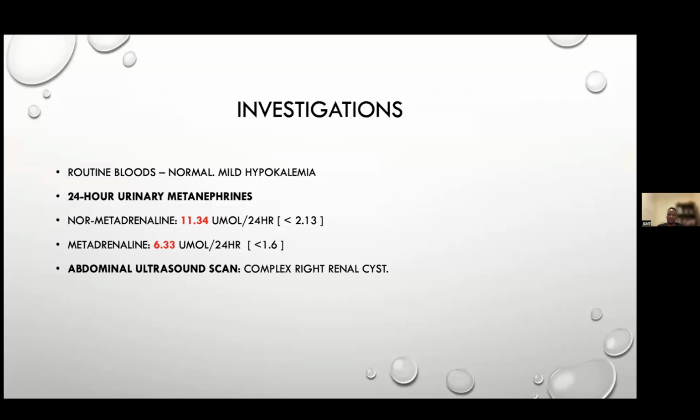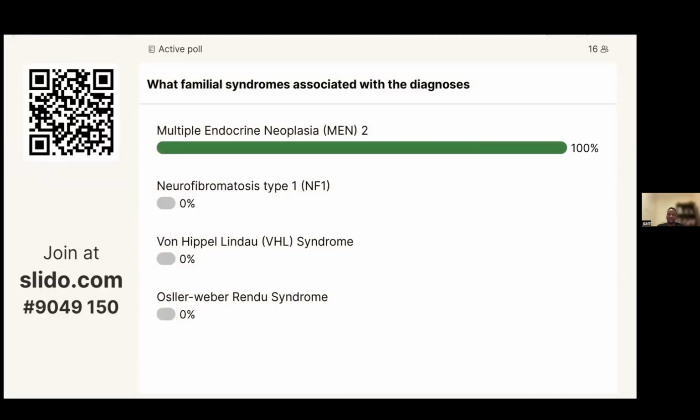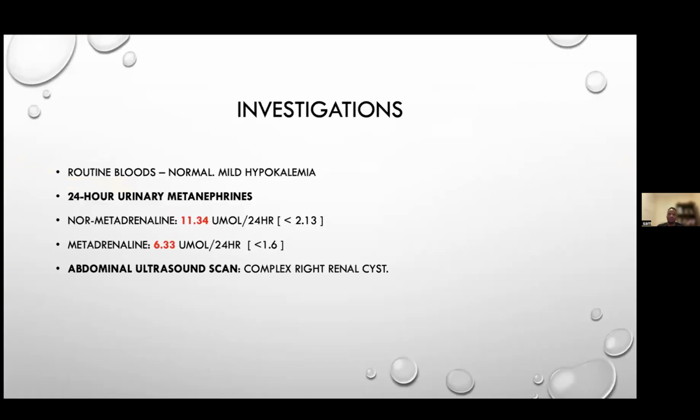Okay, I'm going to close the poll. All right, so we'll get back to this in the discussion. But most people seem to think that the likely diagnosis is associated with MEN type 2. So routine bloods come back normal except a mild hypokalemia. And you've done 24-hour urinary metanephrines, which come back significantly elevated. Normetanephrine is about 5 times the upper limit, and metanephrine is also 5 times the upper limit. You do an abdominal ultrasound scan, which shows a complex right adrenal cyst.